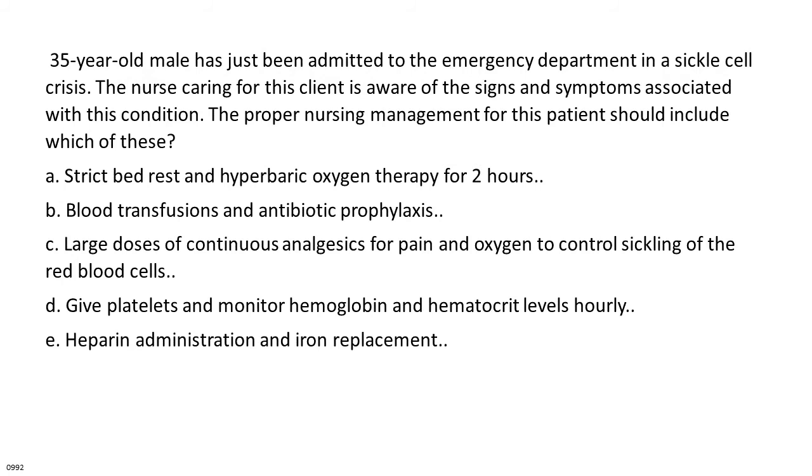A 35-year-old male has just been admitted to the emergency department in a sickle cell crisis. The nurse caring for this client is aware of the signs and symptoms associated with this condition. The proper nursing management for this patient should include which of these?